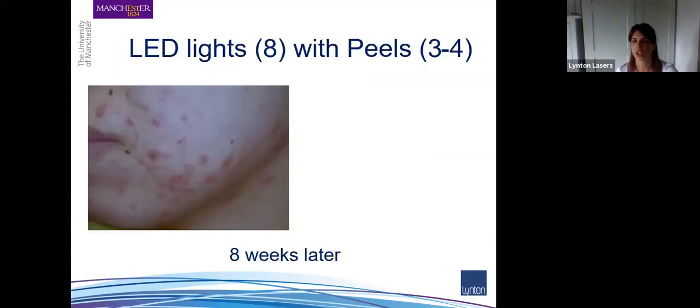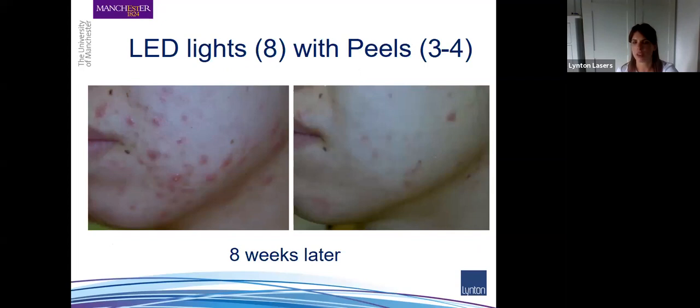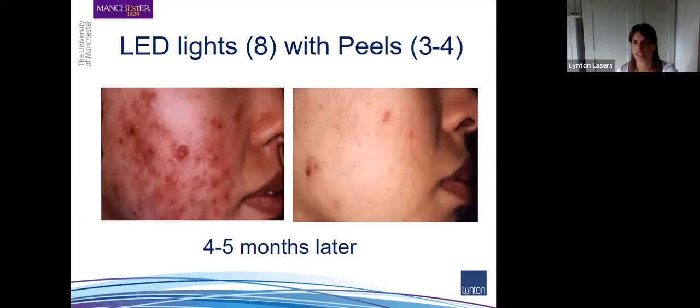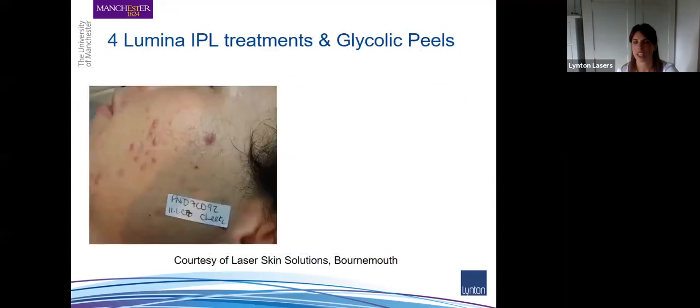So, just a really quick look at some of the results that have been achieved by various people over the years with, you can see here, this LED light. LED lights, about 8 treatments with 3 to 4 peels. This one is amazing. The results here are really excellent, really good results. So again, these are people that are potentially peeling on the same day.